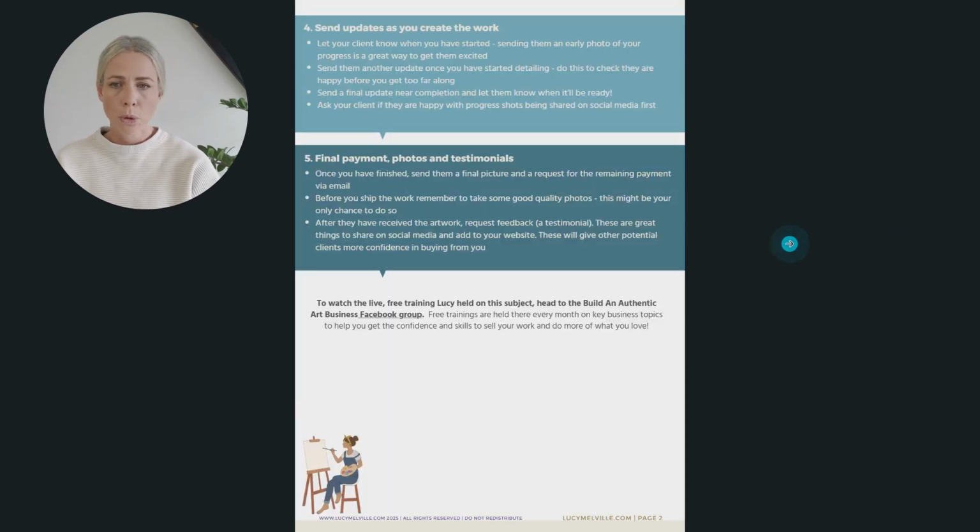Okay, so step 4. Like I said before, you want to send updates as you're creating the work. So let them know when you've started. I think that's also really key, especially if you have a bit of a backlog or you're not starting for a number of weeks or months. I think it's really nice just to say, hey, just to let you know, I've started as planned, and I will let you know when I've got some photos to share with you. And just start to share, even if I often just share a base layer and go, I've started, and it just gets them involved and excited about the process, even if it doesn't really look like anything yet. It's just proof that you're getting into it.